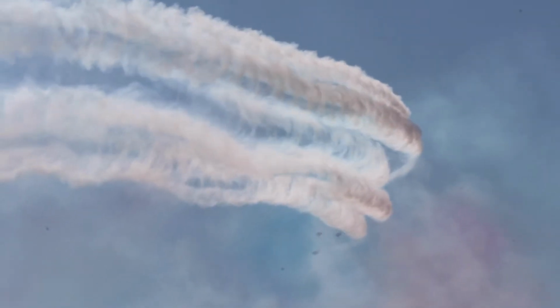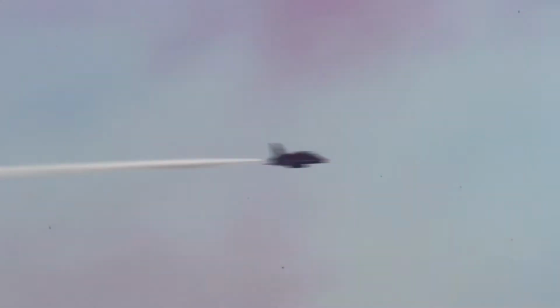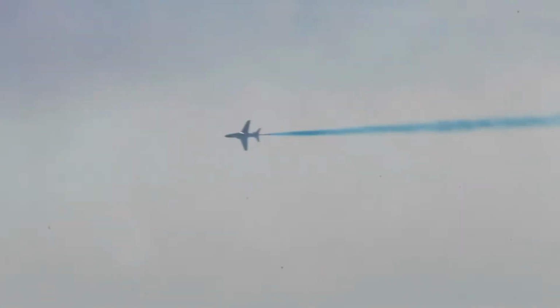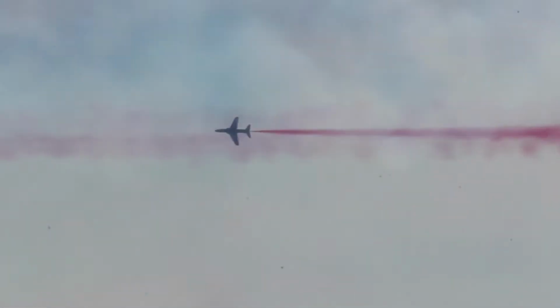On the bottom of the formation there is Red 5, the Carousel. Putting 6G on with the coloured smoke. They're going across 3 times now. Notice as they cross at the back, they swap their smoke colour from red to blue and vice versa. Coming around the front, they will switch back to white smoke now.